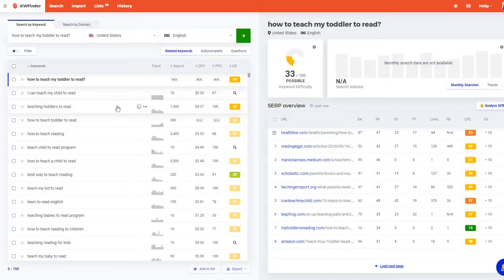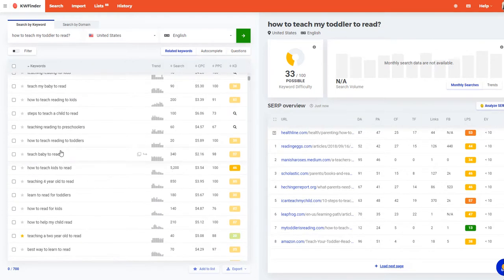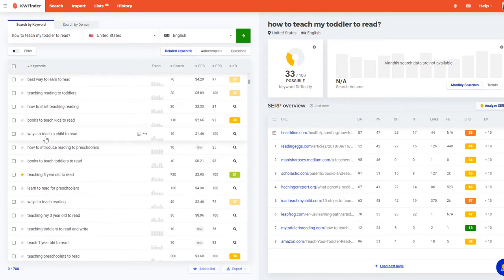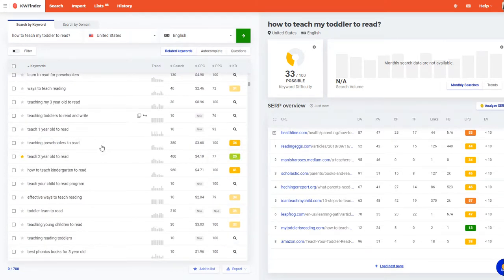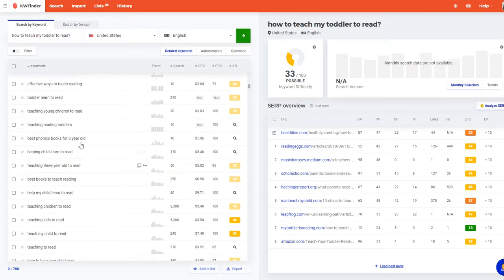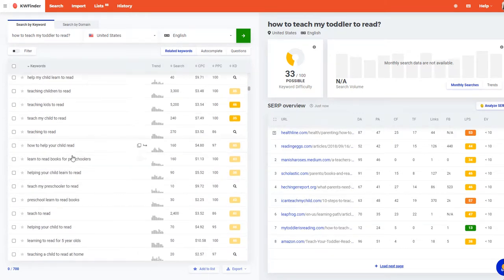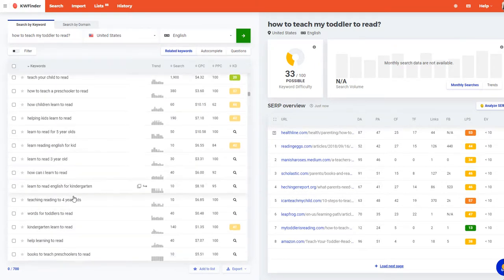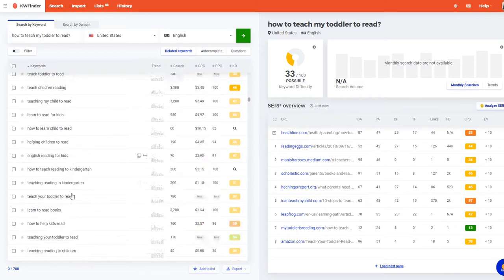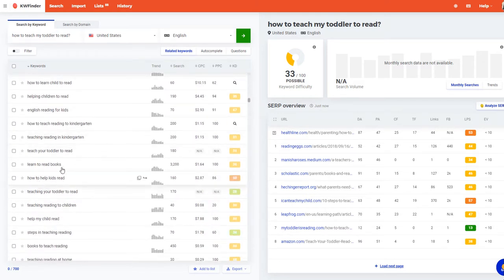So you will definitely find some important keywords. Okay, so how to teach my toddler to read got 700 from related keywords, right? So that's quite a decent amount. Ways to teach a child to read, teach toddlers to read and write, teach one-year-old to read. So you've definitely got a lot of the important phrases. It's all on point. There's nothing random in there. You could definitely find things to grow your business using this, right?